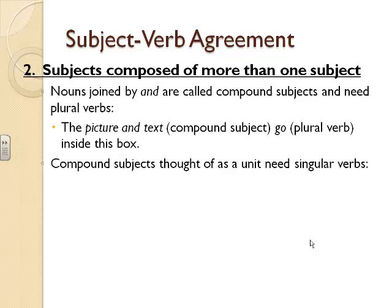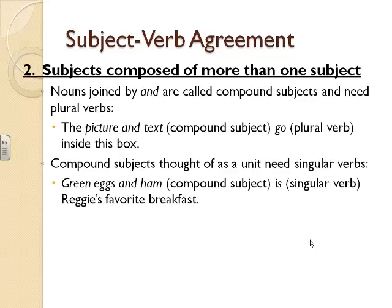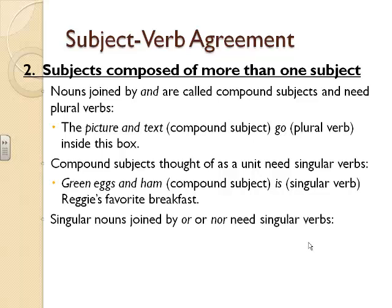Compound subjects thought of as a unit need to be singular. So if we take the example of green eggs and ham, okay, that is considered one unit, right? Green eggs and ham. It's a meal. So green eggs and ham is Reggie's favorite breakfast. It is one breakfast. And singular nouns joined by or or nor need to be singular, because basically what we're saying is it's one or the other.